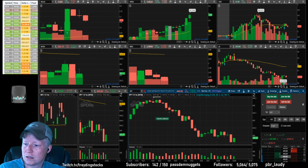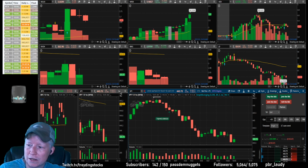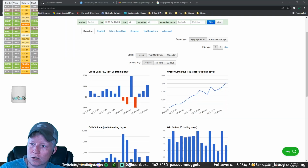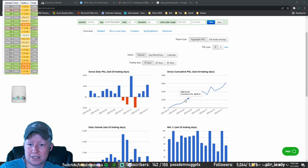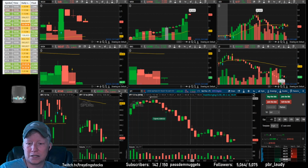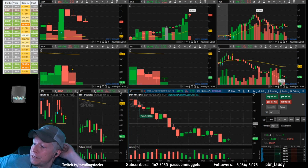I do. I show you guys my backtesting is one thing too. And you're like, okay, you can backtest it all you want, but you're losing money, so it doesn't work, right? Here's my P&L curve since I started using this. This is the P&L curve. There's nothing to be worried about. It really isn't.